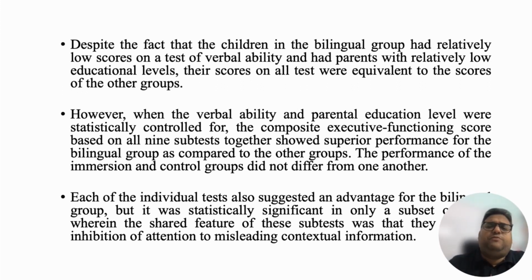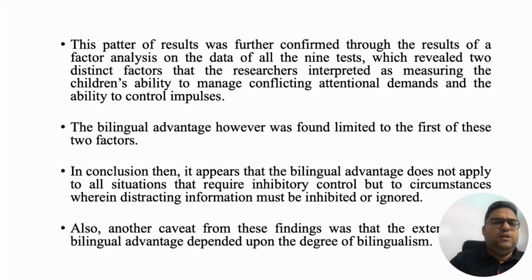Now, each of the individual tests, when you start zooming in, actually suggested an advantage for the bilingual group, but it was statistically significant in only a small number of tests, wherein the shared feature of these subtests was the property of inhibition of attention to misleading contextual information. So here we are seeing that while you can talk about a degree of general executive control advantage, the actual advantage is in a very specific ability of inhibiting misleading information, wherein the bilinguals actually shine and outperform correspondingly matched monolingual groups.